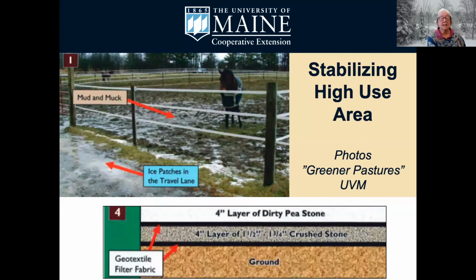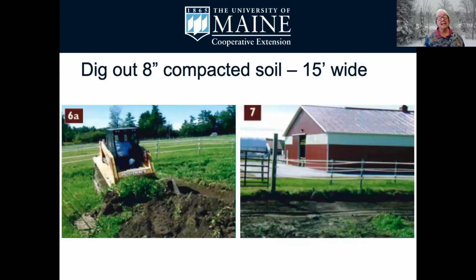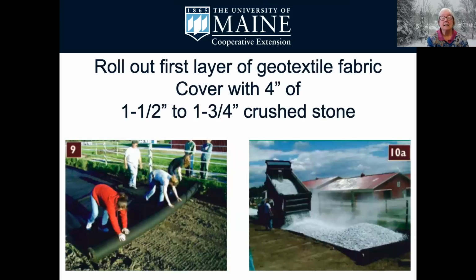The first thing you have to do is dig out some of that compacted soil. So go down 8 inches and 15 feet wide, because that's how wide the filter fabric is. It comes in rolls, so 15 feet wide, or a multiple of 15 feet, is what you're looking for. So dig it down 8 inches, and lay down that first layer of geotextile fabric. And then I mentioned covering it with 4 inches of crushed stone and smoothing that out.